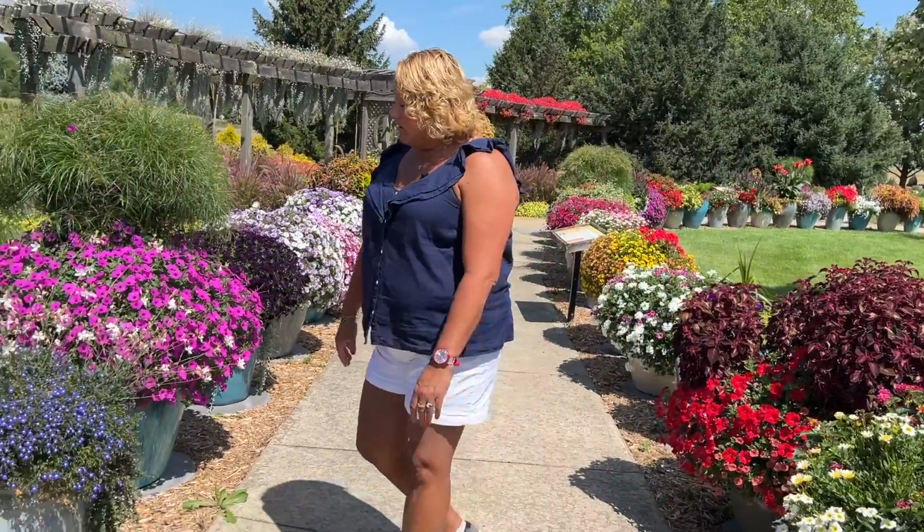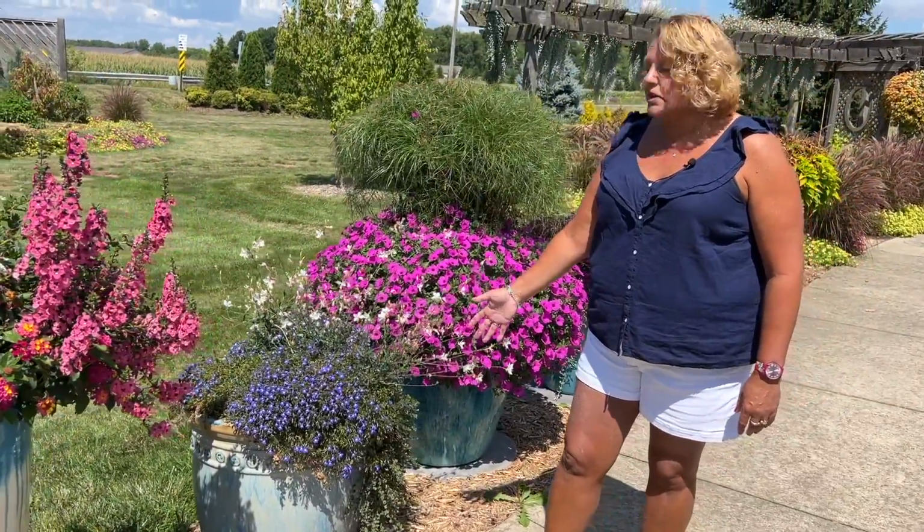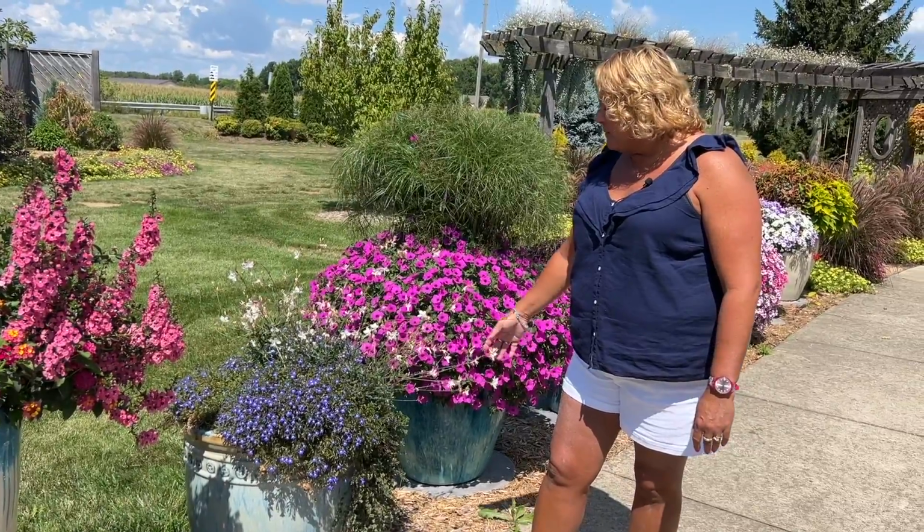Heading over here we have Gaura. This is the Stratosphere White, just a really pretty, airy looking plant, a nice thriller in a combination.